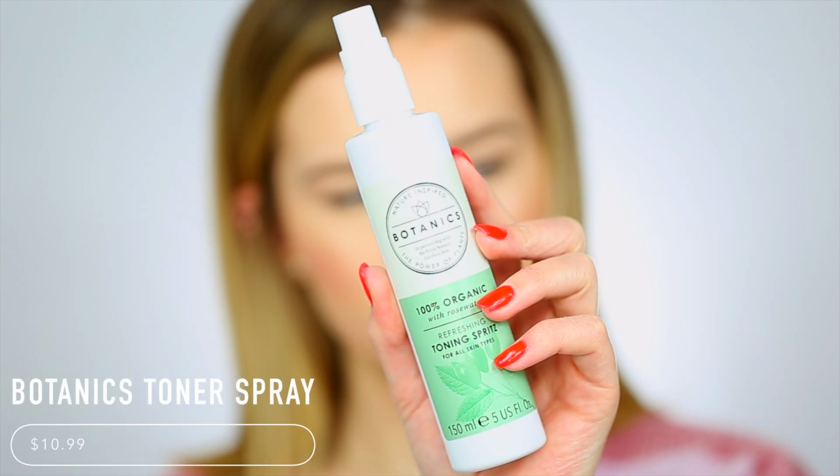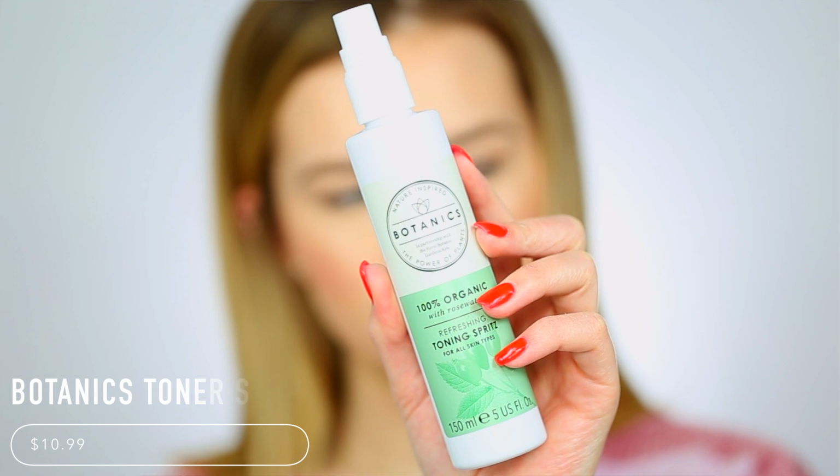So I like to start off with a clean base, obviously. So I just got done cleansing it, threw on a little bit of lip balm. I do like to go in with some toner. So I'm going to go ahead and spray my Botanics, The Power of Plants 100% Organic Refreshing Toning Spritz.